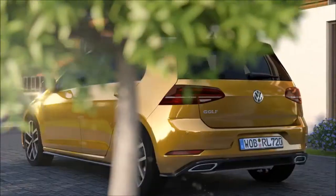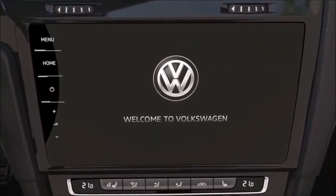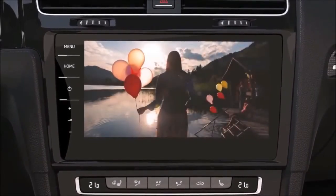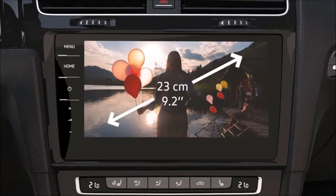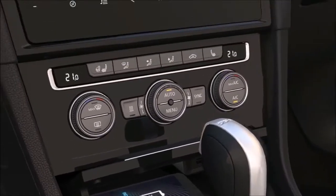Golf impresses with a sophisticated display and control concept. First with its new infotainment systems. The Top Discover Pro model has a generous set of standard features, but no mechanical switches. Its high-resolution display measures around 23 centimeters. Its images are razor-sharp. New in the Golf, the inductive charging tray by Volkswagen makes it convenient to charge suitably equipped smartphones, entirely without a cable.